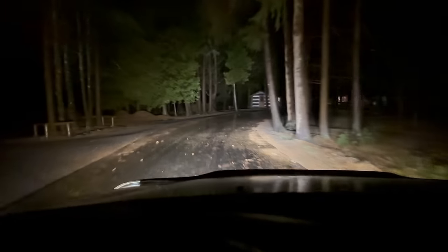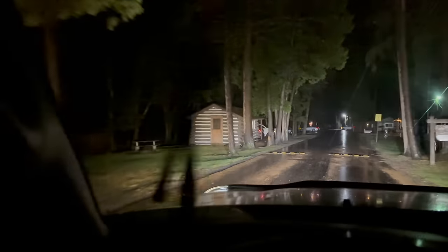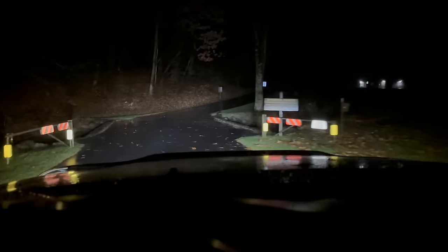Now, what do we got down here? Oh, wow, they got little cabins. That's neat. That's really cool. They got little cabins here that you can rent out. I, of course, did not do that, so no cabin for us tonight, but that's all right. More deer. Oh my gosh, there's more deer. What the heck? There are so many deer. I was not kidding, guys.